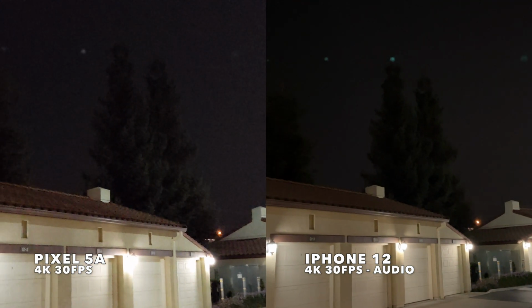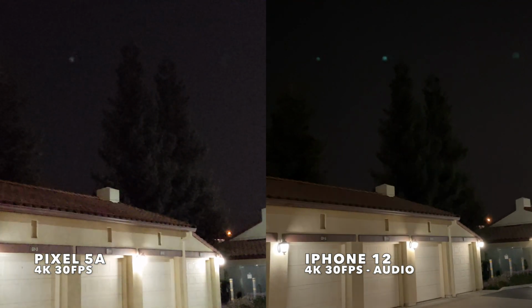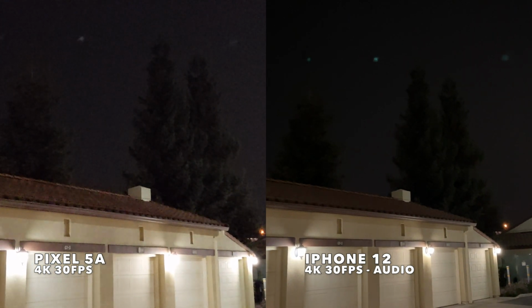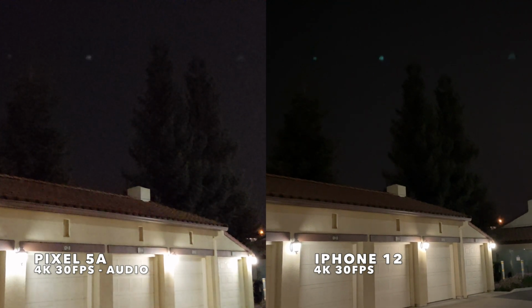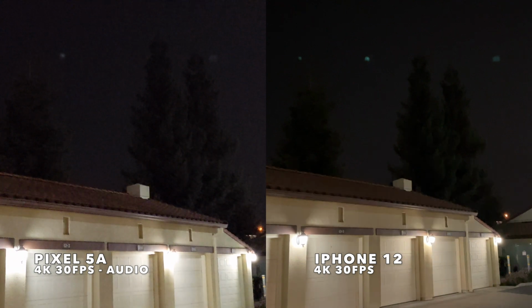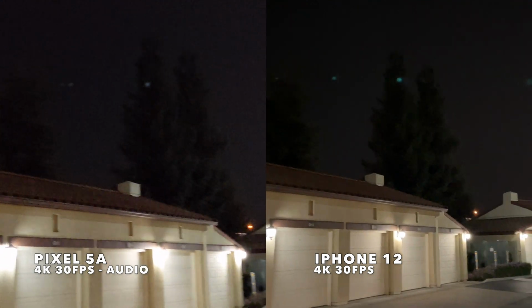And at least in the viewfinder, the iPhone is kind of brightening things up a little bit more than the Pixel. You can see that with the tree line there. It wasn't as visible with the ultra wide, but now you can see it a little more visible on these main wide lenses and a little bit more so of definition against that skyline with the iPhone. At least again, what I'm seeing in that viewfinder.